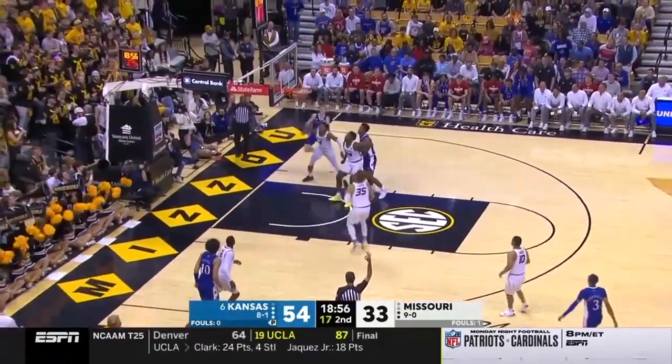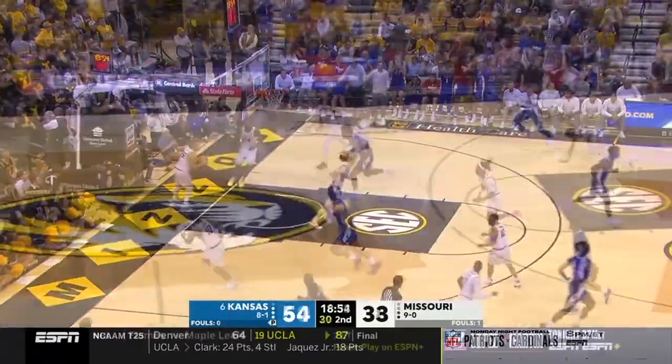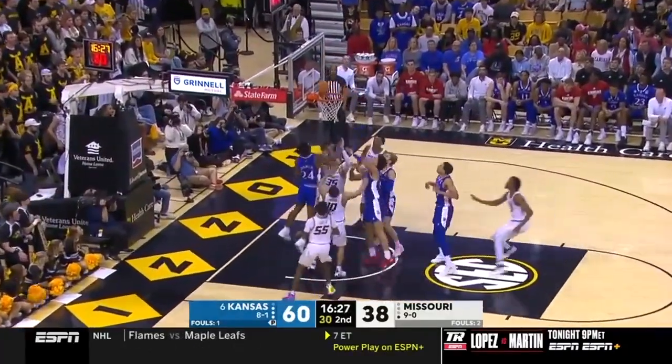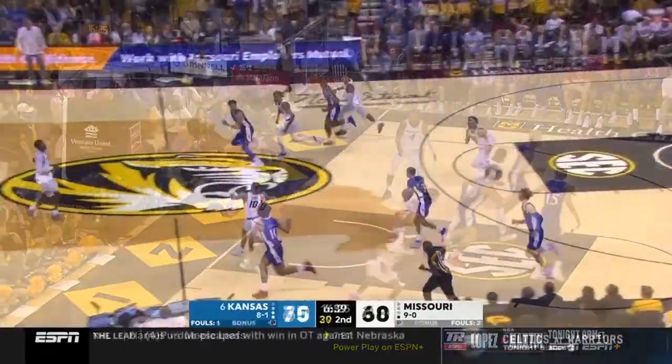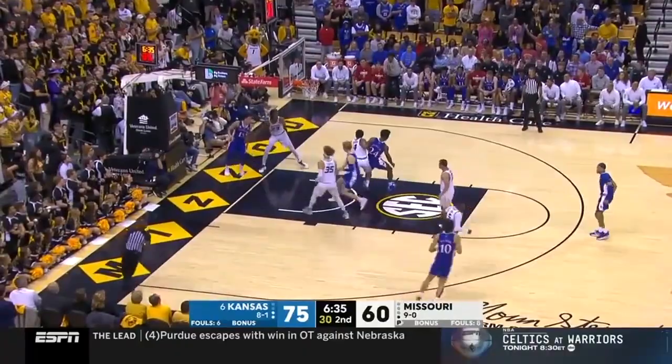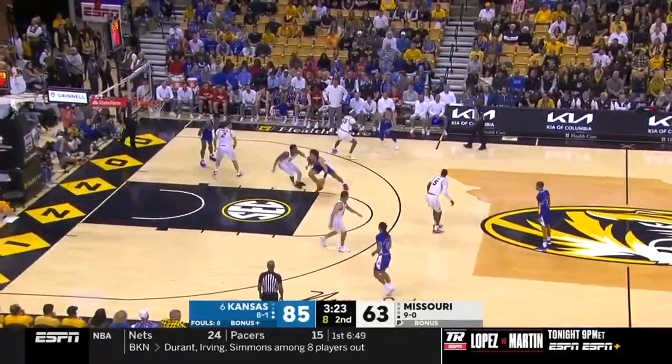Here's Wilson. Corner three. Last year, the best team I've seen so far in person. They have everything that you need. Who is leading the nation in scoring, 93 points a game. Here's Wilson. Transition two. Good. Man, how big was this?